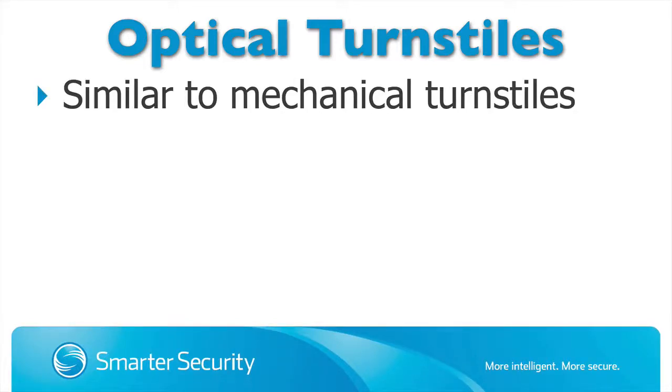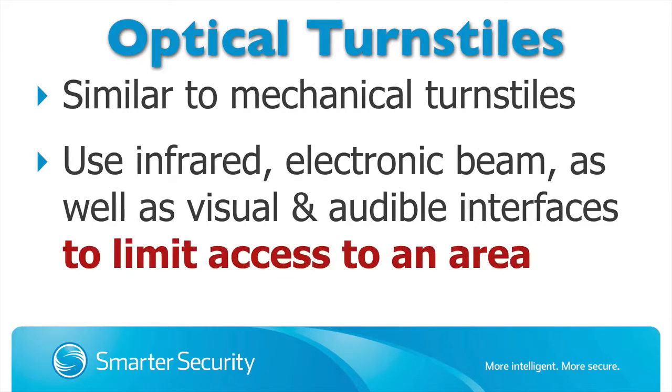Optical models use infrared, electronic beams, as well as visual and audible interfaces in order to control who gets in and out of the area. If someone who is not supposed to get through attempts to pass, an alert will be sent to the security team. However, because there is generally a time delay between getting the alarm and getting to the turnstile, these types are generally not used in subways or stadiums.